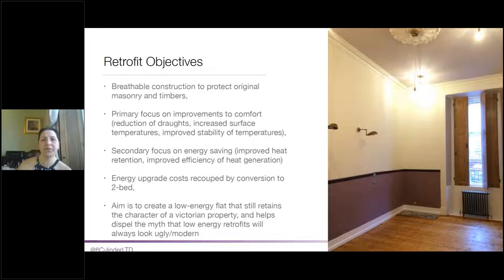There was a secondary focus on energy savings, and that was primarily because if I had actually heated this house to the point where it was comfortable, I probably would have bankrupted myself quite quickly. The energy saving was a bit of a nice to have, given the fact that it wouldn't even have been affordable to heat the property fully when I first got it.